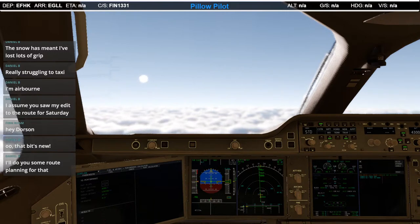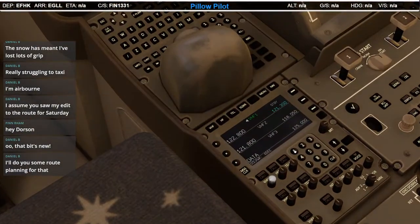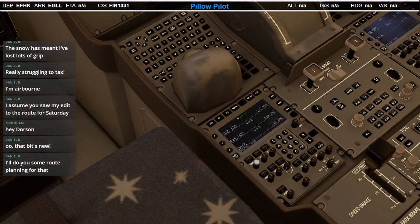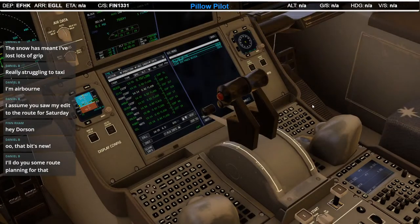ATC-wise, we haven't got anyone until we hit Copenhagen further during the flight. Over on 121.375. So I'll just prime that up for when we need it. Much, much, much later, though. We're not going to be getting through to him for a long time.